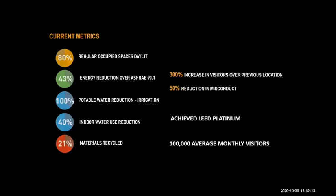So we start all the projects setting these huge goals, and then we work on the project to make sure that we are trending towards those goals. And then at the end of the job, we come back around and check our work and try and learn from these and see how we did. So on the library, we beat our 70% daylit occupied space to 80. The rest of these were trending about where we wanted them to be.